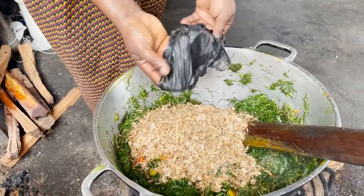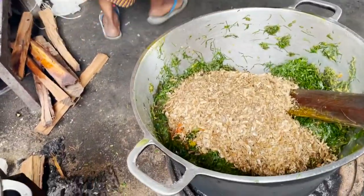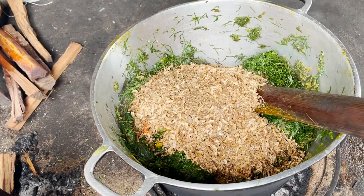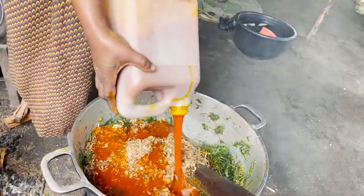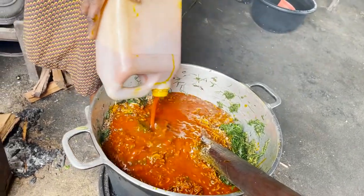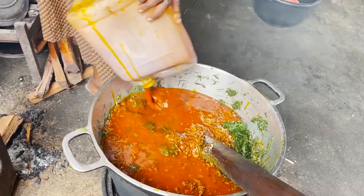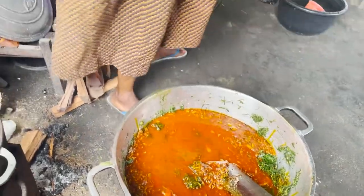Right now she's putting some crayfish inside. It looks like a stream or something, but popularly called the Tapu crayfish. So she's putting some crayfish in it. Putting in some palm oil in it.